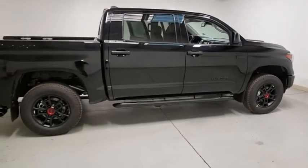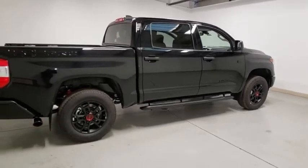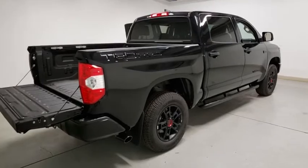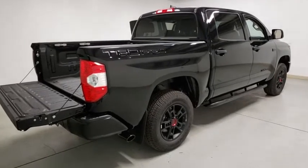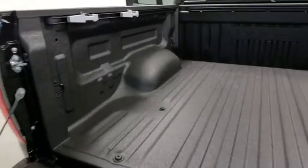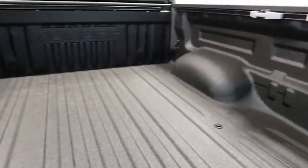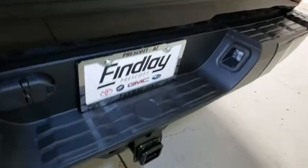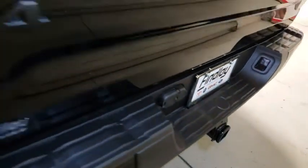Included as standard are vehicle stability control, traction control, electronic brake force distribution, anti-lock brakes, and tailgate assist. With a towing capacity of up to 10,000 pounds and a payload capacity of over 2,000 pounds, the Tundra is the perfect mix of power and efficiency. This vehicle has less than 100 miles.